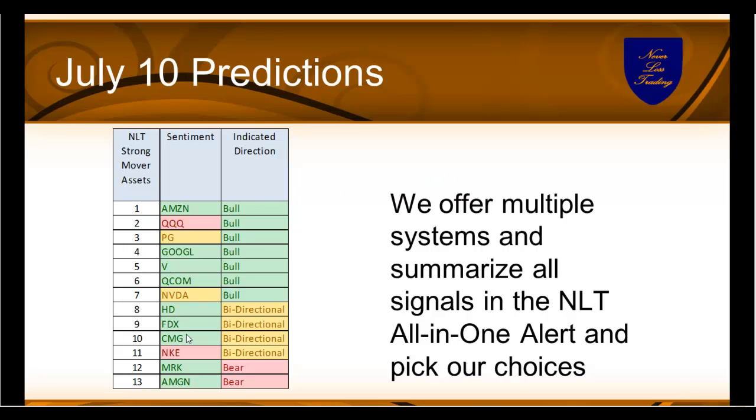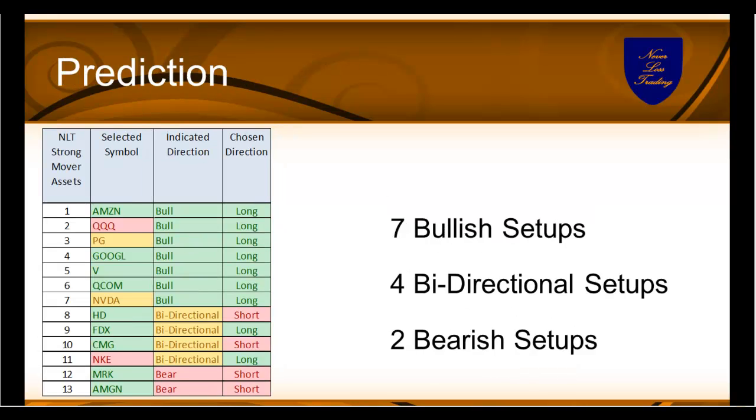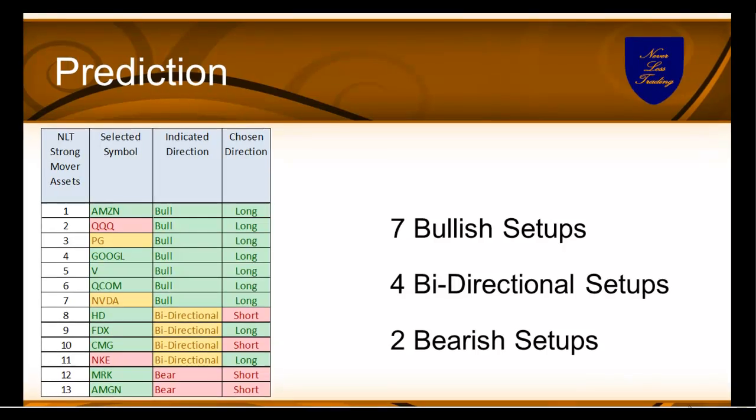And we show you here the universe of stocks that our system selected, saying they have a certain kind of market pressure directionally. You see some of them bullish, some of them bi-directional, up or down, and some of them bearish. And we want to look at the outcome of those potential directional price moves, and if you had participated in them, how you could have realized those opportunities. In a quick summary, our systems provided 7 bullish setups, 4 bidirectional setups here, so when the one or the other side is taken out, that's the direction we take, and 2 bearish setups.